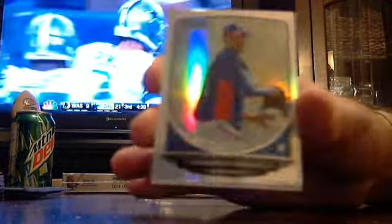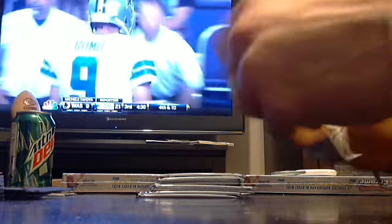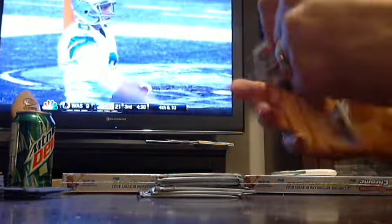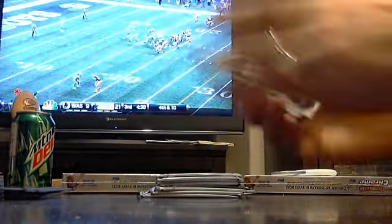Got a Yohander Mendez for the Rangers refractor. Three base. Four base. Four base.